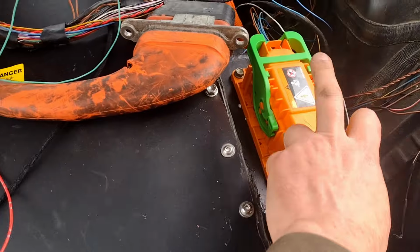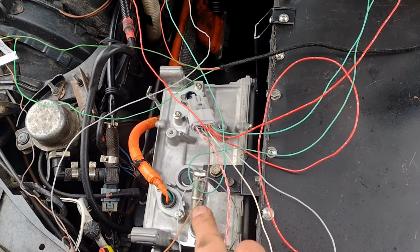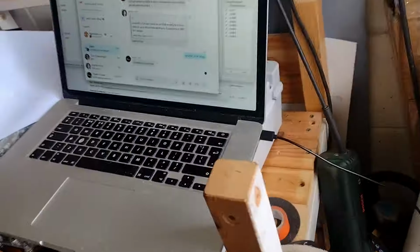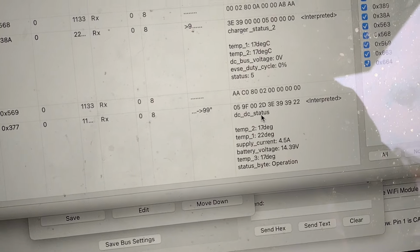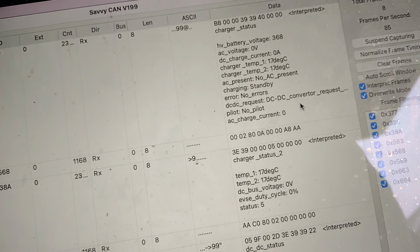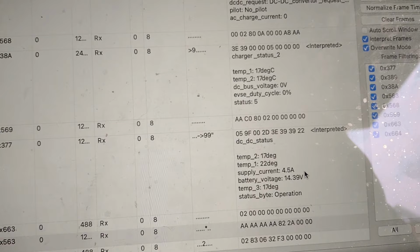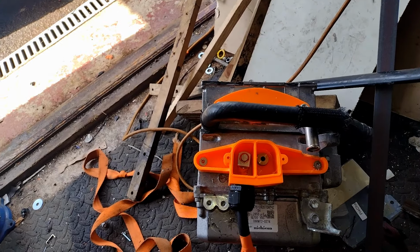Just a quick test. So, I've put my fuse back in, I've manually pre-charged and closed the main contactor. And wired up my DC-DC converter and charger, and it's now DC-DC, so I can wire that up into the car, and now I know it's working, and it's all happy. So yeah, getting good. We can see CAN bus is coming out. My HV battery voltage is 368, and DC-DC converter request active. And it's doing 14.4 volts and about 5 amps. So yeah, all good. Getting pretty close now to being able to roll at full voltage.